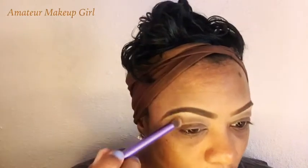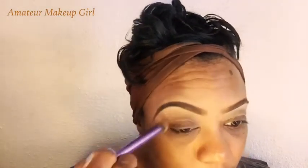Oh, and I do set with a clear brow gel when I finish my face. When I finish messing everything up. And if there's any cleanup that I need to do, I don't want it to be set until I'm really ready to use that clear eyebrow gel. While that is baking, I'm going to take a little bit of the Mercier Medium Deep on a big fluffy brush. This is a Morphe MB1. And I'm going to buff.